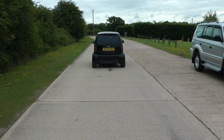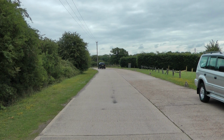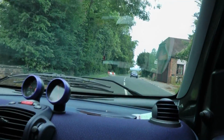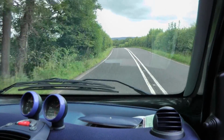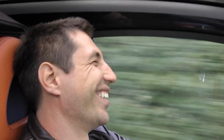We were away, but could this 11-year-old Smart city coupe really get me to Mongolia? Only time would tell. The instructions are in German, but I reckon we can work them out. German instructions aside, I was quite happy with my purchase, until this. So at the moment we're making our way to Clapham, but no, you can't really see this and it's hard to capture on film. But he's not comfortable, he's not a comfortable man. This car I've been in less than 10 minutes and it is giving me the shits.